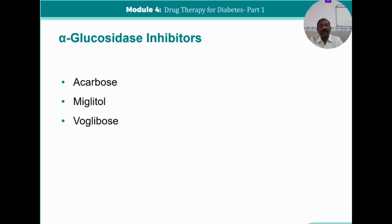Now alpha glucosidase inhibitors. So you have the acarbose, you have the miglitol and the voglibose. Out of them, voglibose is the most popular now. Earlier acarbose was available.